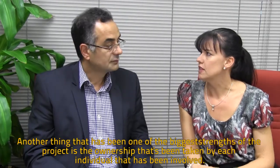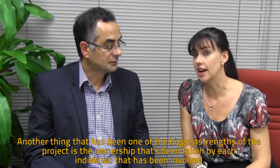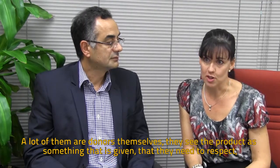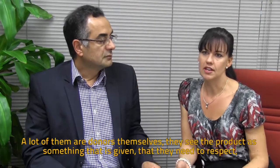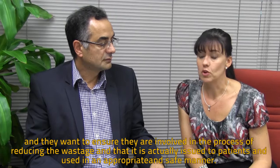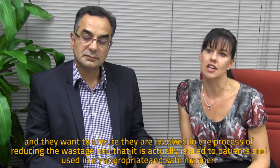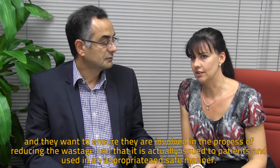Another thing, and I think one of the biggest strengths of the project, is the ownership taken by each individual involved. A lot of them are donors themselves. They see the product as something that is given, that they need to respect, and they want to ensure that they're involved in the process of reducing wastage, and that it is actually issued to patients and used in an appropriate and safe manner.